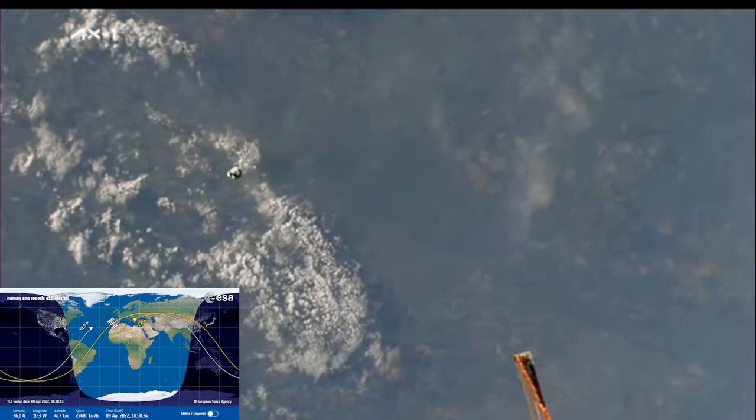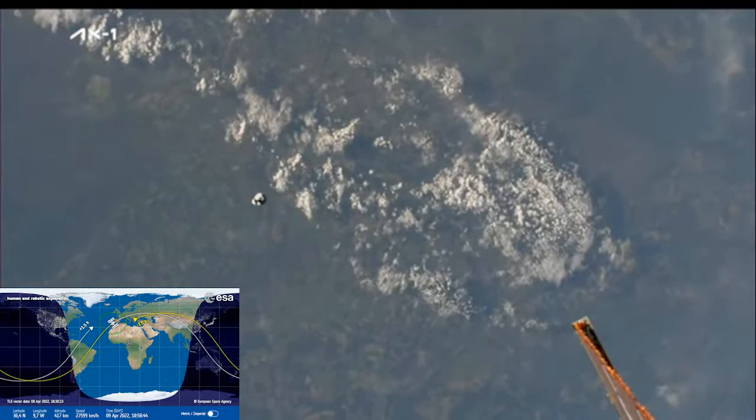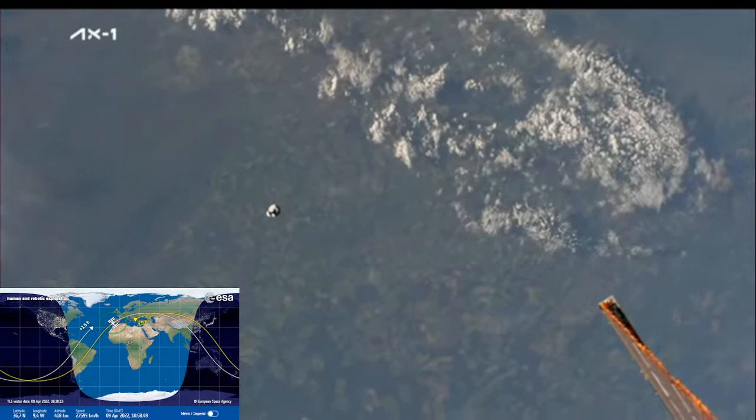And we're going to see Dragon start to fly first out in front of the station, then eventually swinging just up over top until we get to waypoint two. We're just 430 meters away. So again, we're just about 3 minutes away from waypoint zero.